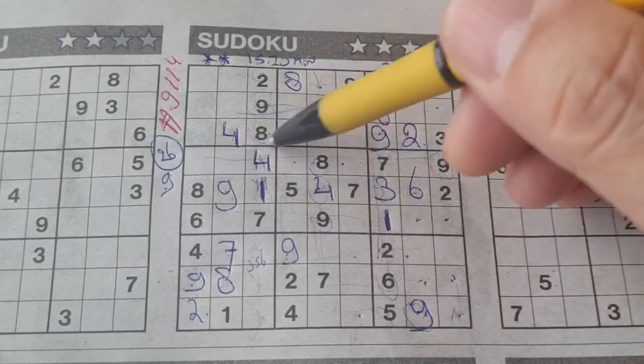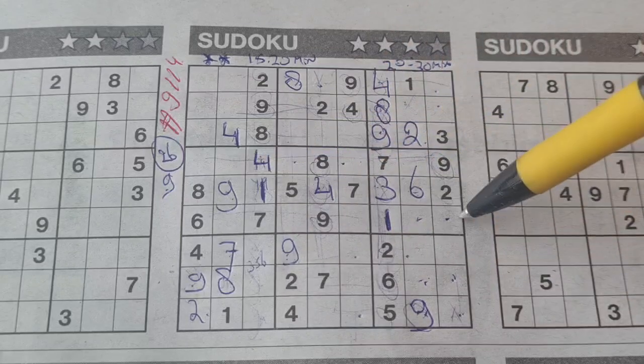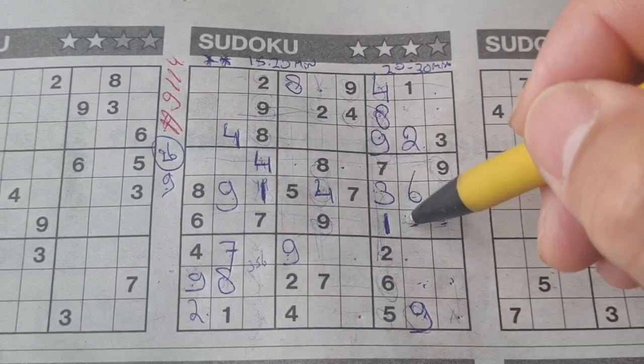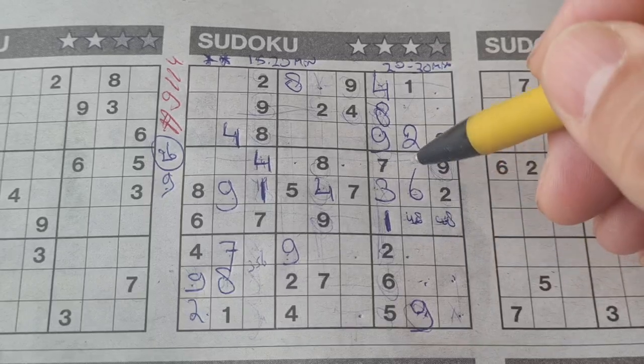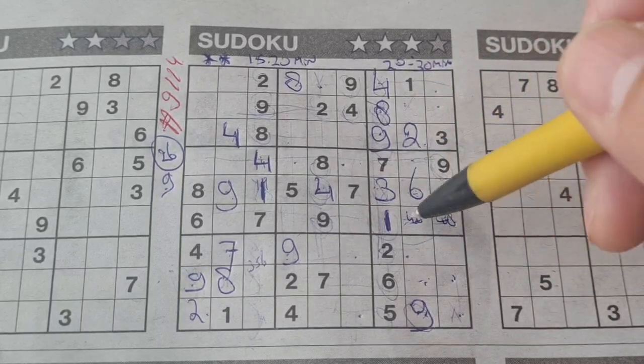4 and 8 in this row. 4 and 8 in the middle row. So the row below, the only 2 places left for 4 and 8 goes in those 2 boxes as a pair. 4 and 8, 4 and 8. So one digit left in this big square for the number. The 1, the 2, the 3, the 4.